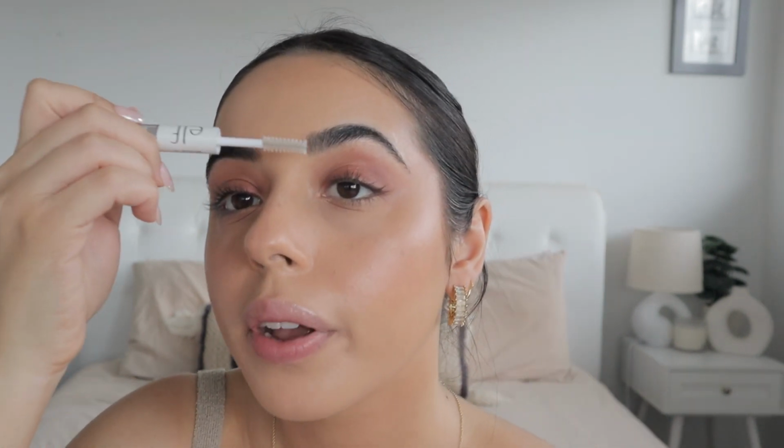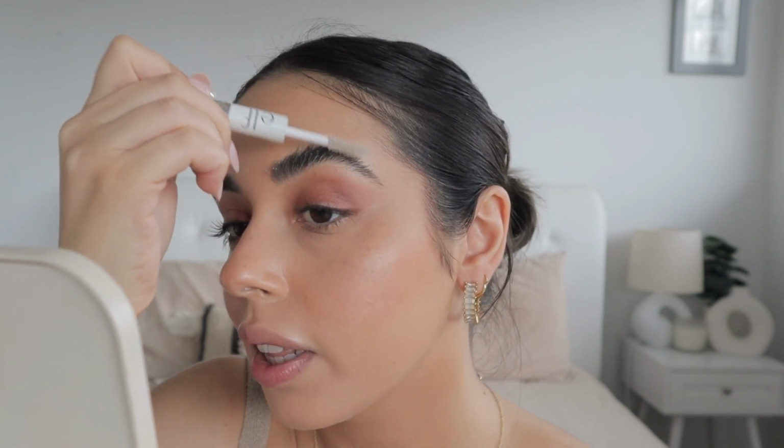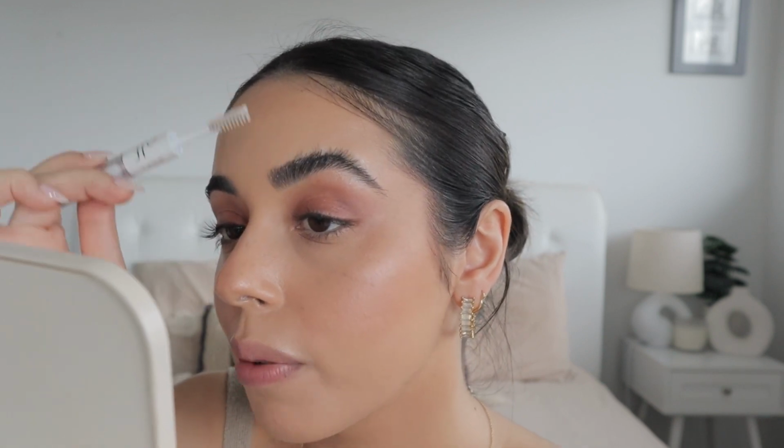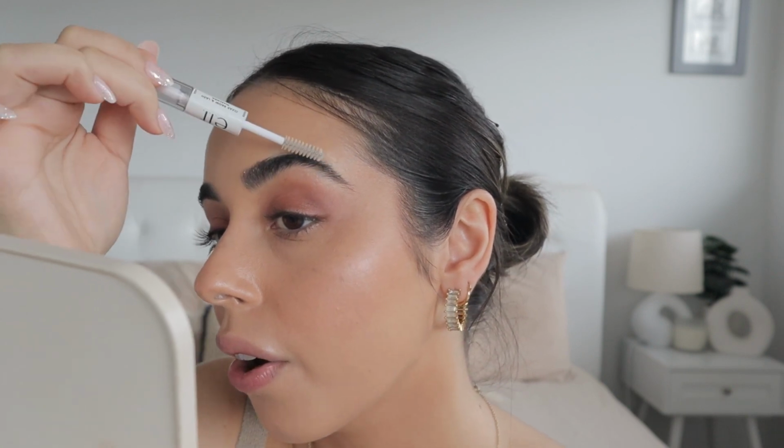Now, I'm first going to just start brushing the brows up. I really like to do this first just so that I can make the shape that I want. So once they're combed up, I'll just use the brush again and slowly start combing down the edges just to really give it that really fresh and clean look.